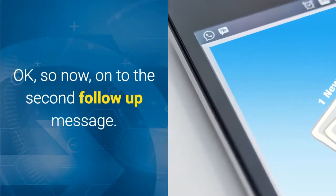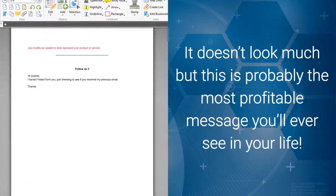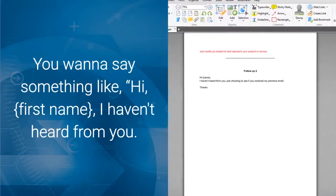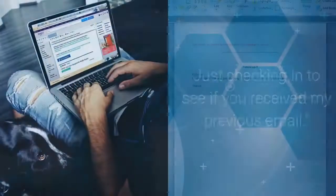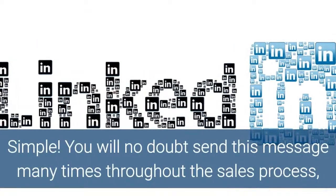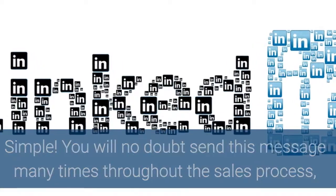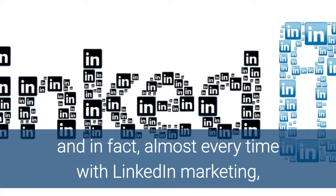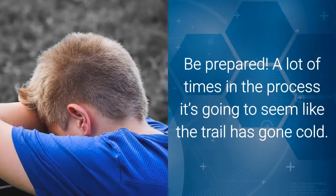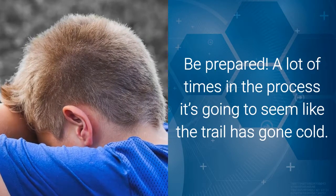Okay, so now on to the second follow-up message. It doesn't look much, but this is probably the most profitable message you'll ever see in your life. You want to say something like, hi, first name, I haven't heard from you. Just checking in to see if you've received my previous email. Simple. You'll no doubt send this message many times throughout the sales process. And in fact, almost every time with LinkedIn marketing, you will need to send this type of follow-up email. Be prepared.